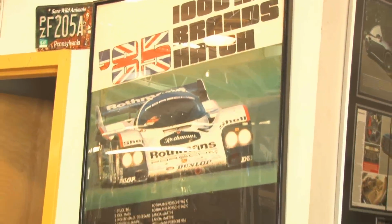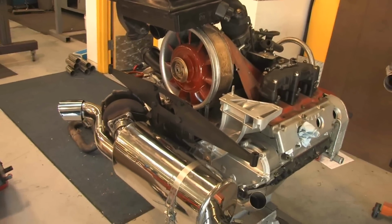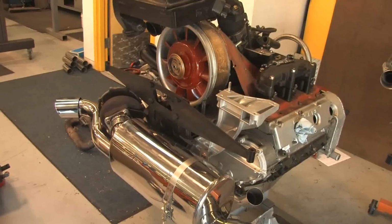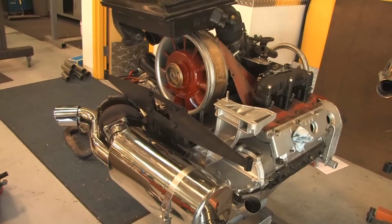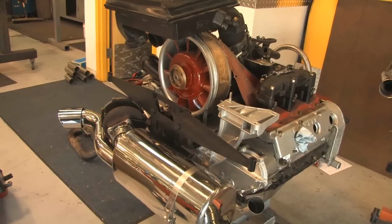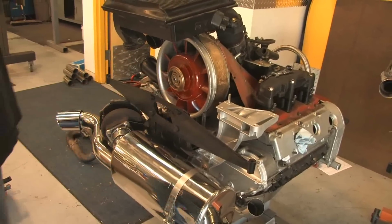Here we are at FabSpeed Motorsport, and we're going to have a video explanation of what a long neck high performance intercooler is for Porsche turbos, or 911 turbos, between 1976 and 1989. Anyway, here's a Porsche 930 engine.